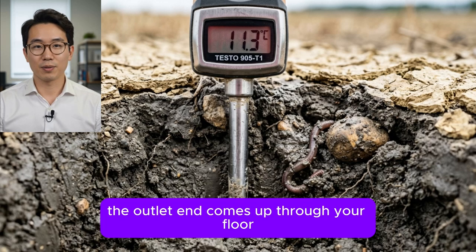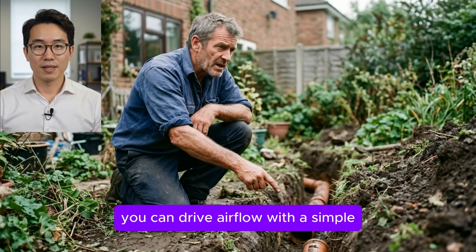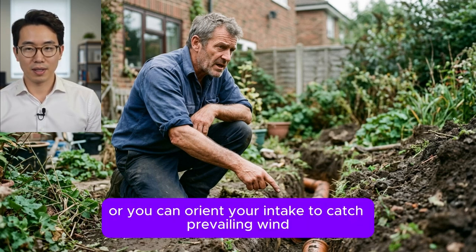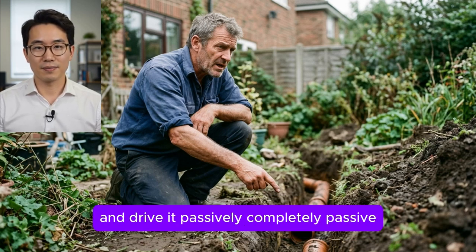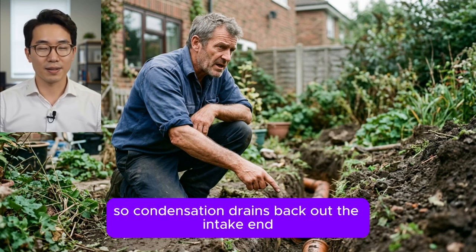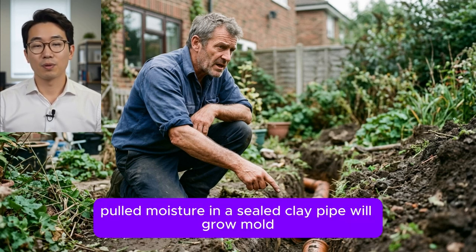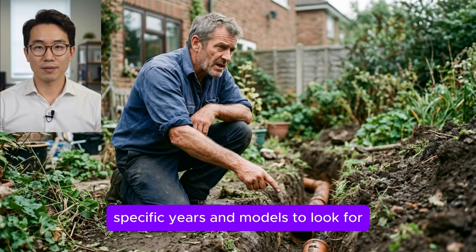The outlet end comes up through your floor, your wall sill, or a low-mounted vent box. You can drive airflow with a simple 12-volt computer fan pulling 3 to 6 watts, or you can orient your intake to catch prevailing wind and drive it passively. Completely passive. No electricity. Slope the pipe a minimum of 1 degree downward from intake to outlet, so condensation drains back out the intake end rather than pooling. This is critical. Pooled moisture in a sealed clay pipe will grow mold. Don't skip the slope.